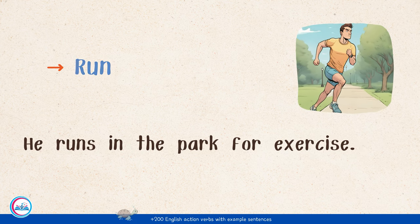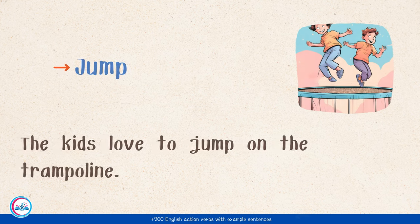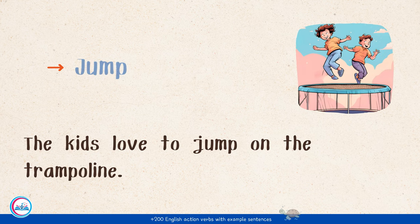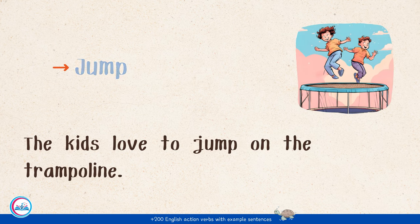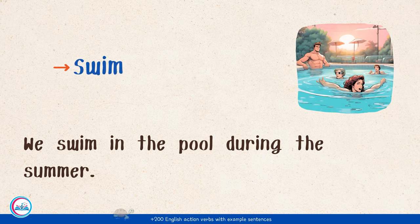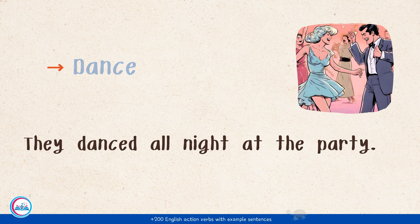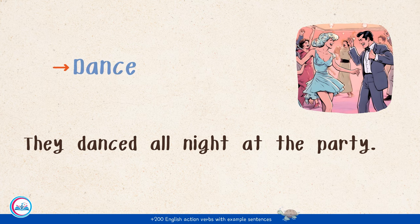Run. He runs in the park for exercise. Jump. The kids love to jump on the trampoline. Swim. We swim in the pool during the summer. Dance. They danced all night at the party.